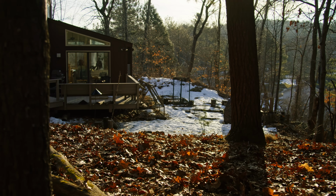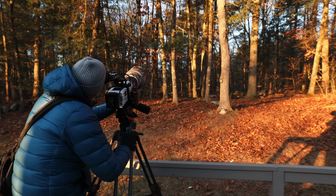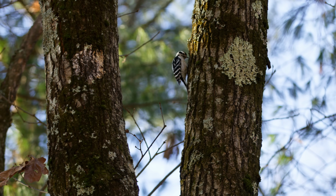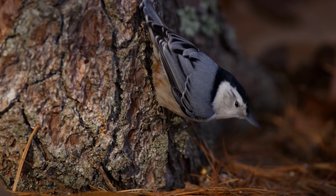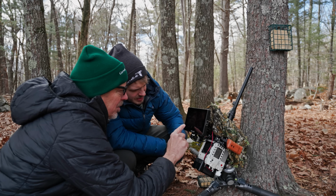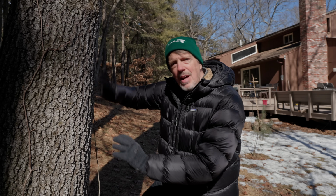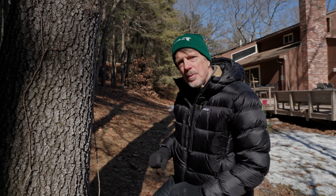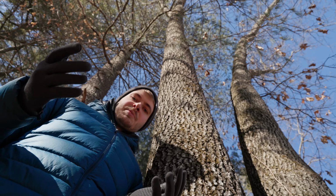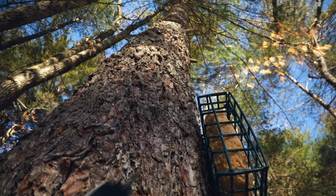If you live in an area like we do here in Massachusetts, where we have trees in our backyard, you probably noticed that there are certain birds that spend a lot of time going up and down the tree trunks. Here we have nuthatches and woodpeckers that do that. And so we decided to take our specialty cameras and get a closer look at how these birds navigate these vertical surfaces. One thing that we want to capture with these tree trunk birds is the perspective of the vertical surface that they're living on.